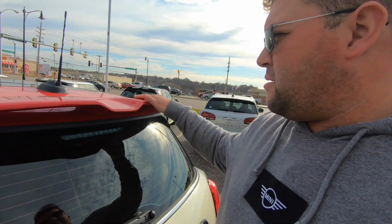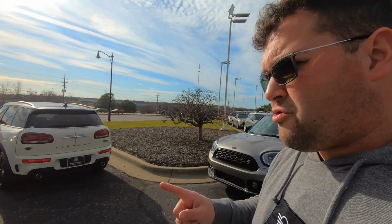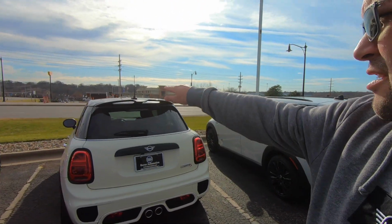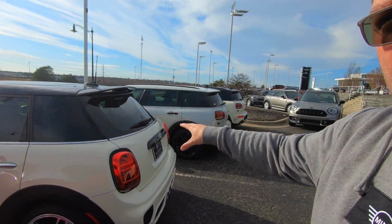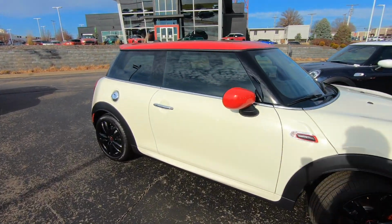Love the JCW spoiler. Now here's something that's nice. You can get the JCW spoiler on the iconic trim Cooper S models. It just makes the car look so much better. But you can also get it on signature trim Cooper S 4-doors with the John Cooper Works appearance package. So the JCW spoiler actually makes the body lines of these cars look phenomenal. And of course, it always makes the 2-doors look phenomenal as well.